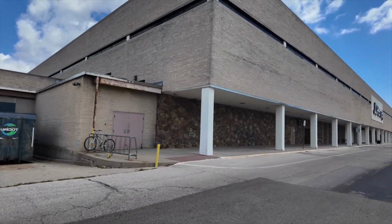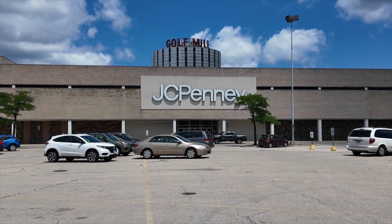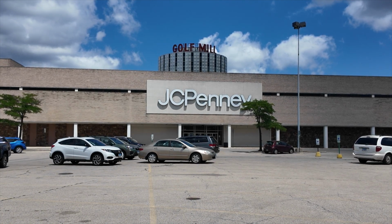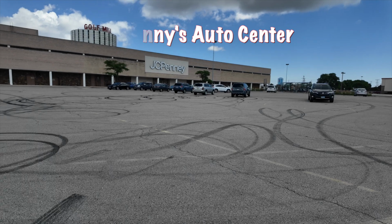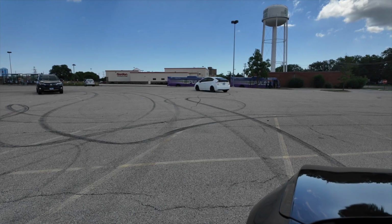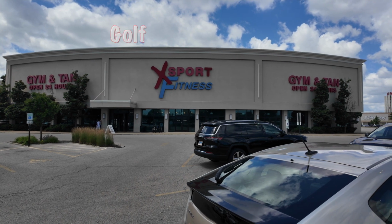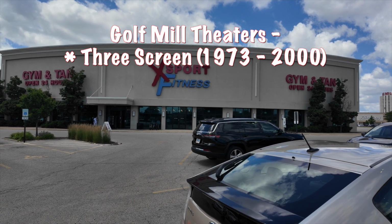Continuing on, we have a JCPenney's. So this was originally the Lord's building. It was a store I've never really heard about before, a department store. Originally a one-story building. It was taken over by JCPenney's, which converted it to a two-story building and opened it in 1966. This area over here, there was a JCPenney's auto center. Obviously JCPenney's is there. And the auto center was somewhere over here. I think it was closer to me than the buses, but see by the arc of that was an old movie theater. So in 1961, this was built as a Golf Mill Theater. It was converted to 2 screens in 1969, and then converted to 4 screens in 1973.